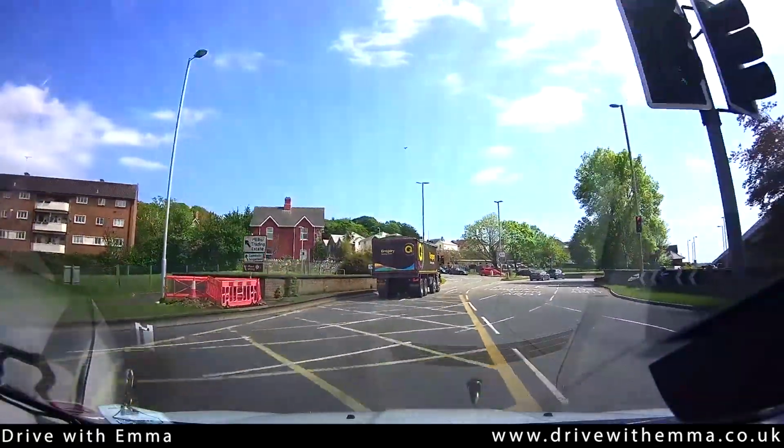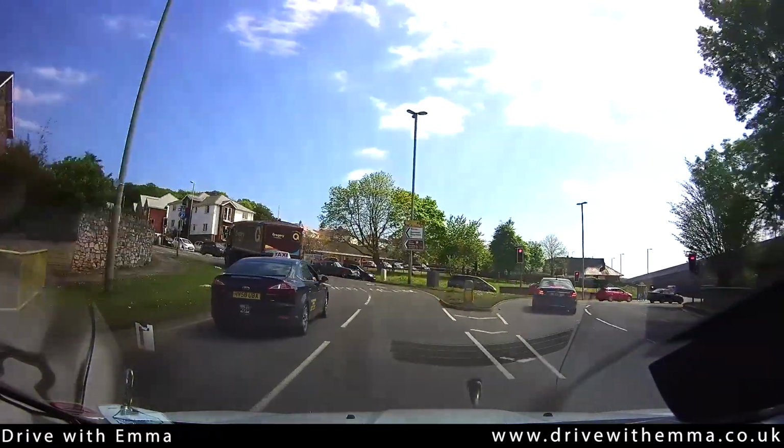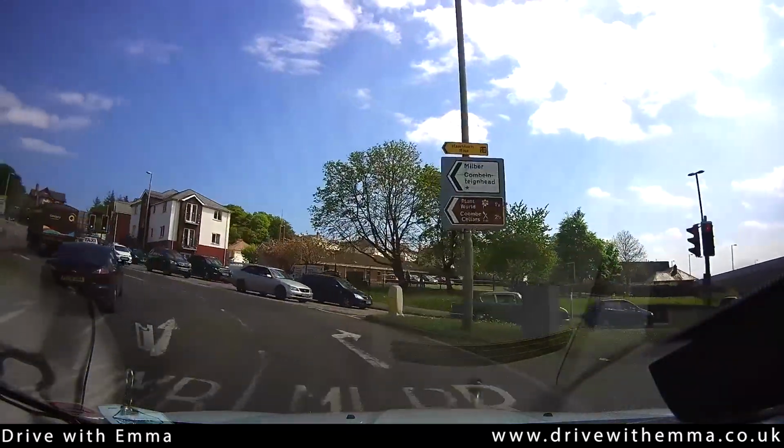We've got sensible speed coming up here and just keeping all that yellow box clear. So as we come round, we can see it follows up the hill and ultimately turns right at the traffic lights.